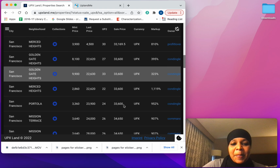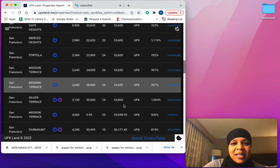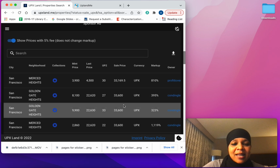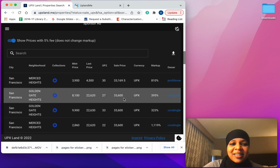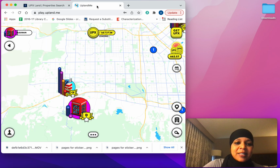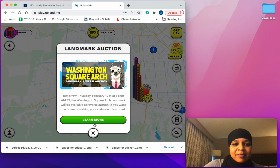And so there's a few of them in that 33 range. So I'm going to hang on to my UpX. And I'm going to wait for another 31 range to pop up or below. And then if I see something around that range, that's when I'll buy. So as of now, if you want to see some of my properties, oh look, something's going on.